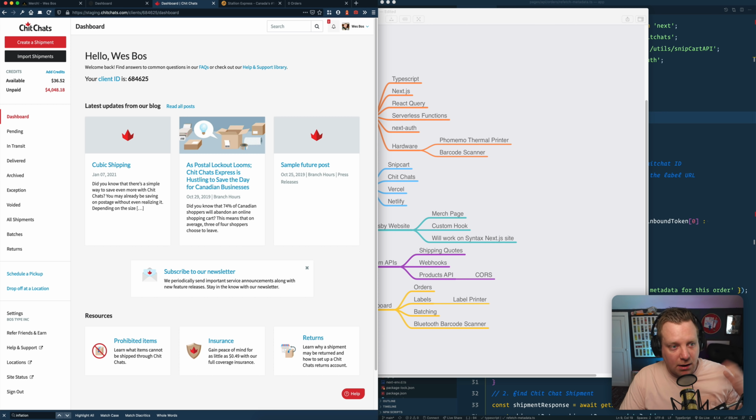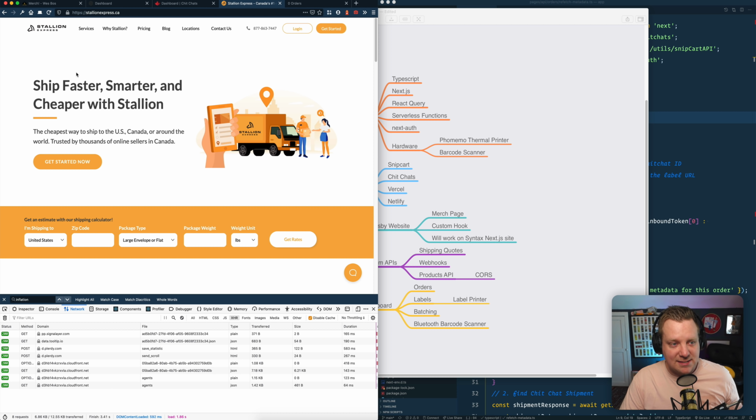So I integrated it with this thing called Chit Chats. They have an awesome API. It's really, really slick. They're able to do things. They have a really good staging environment. There's another one I'm looking at called Stallion Express right now. Their API isn't totally fleshed out, but I think I'm going to be able to make it work. And it looks like their international shipping is a little bit cheaper.